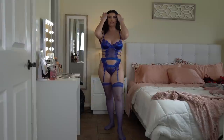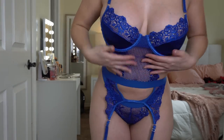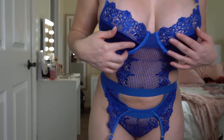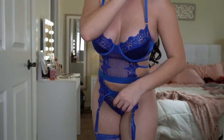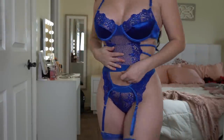Yeah, let me come up close so you guys can really check this out. So the top part is, it's all connected right here. Look at that beautiful royal blue satin, and then it has some embroidered lace up here. Very nice and thick. Straps are adjustable. Some little hoop detailing. Nice underwire.